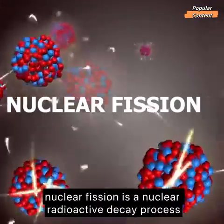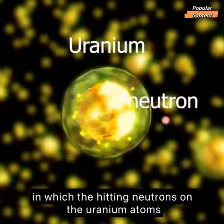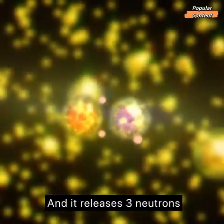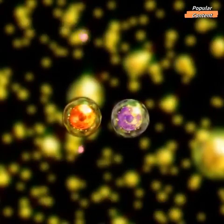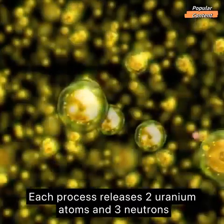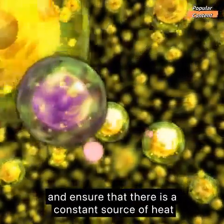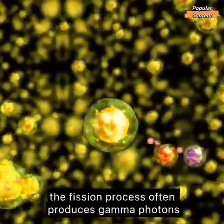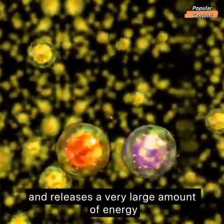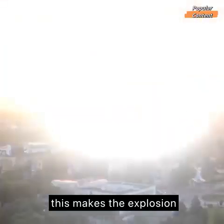Nuclear fission is a nuclear radioactive decay process in which neutrons hit uranium atoms, then the uranium atoms split into 2 and release 3 neutrons. Each process releases 2 uranium atoms and 3 neutrons. A chain reaction of atom splitting ensures a constant source of heat. The fission process often produces gamma photons and releases a very large amount of energy, even by the energetic standards of radioactive decay. This makes the explosion.